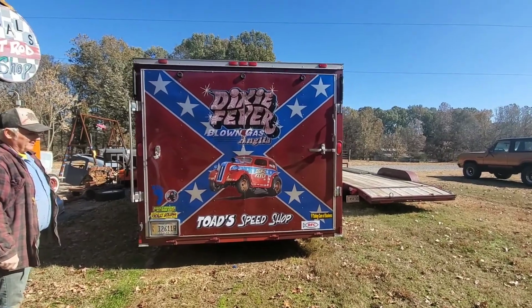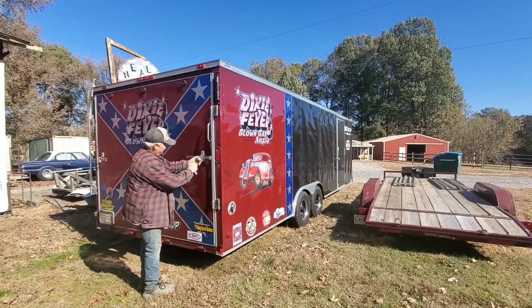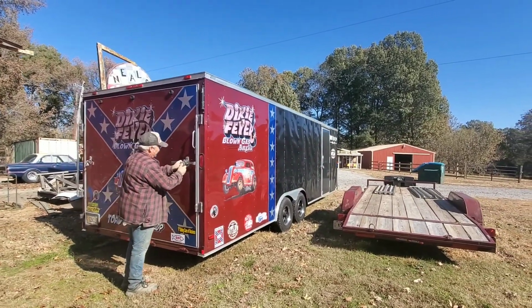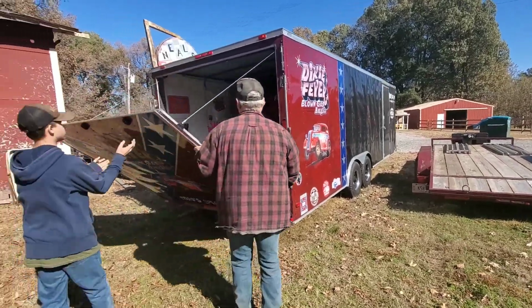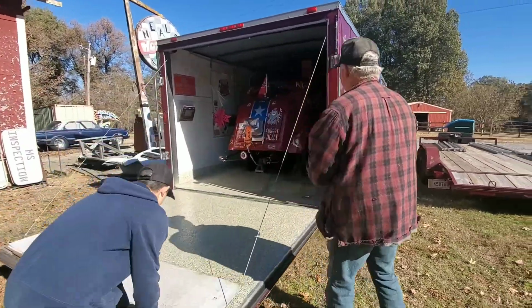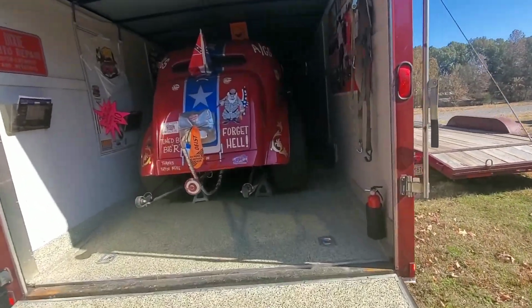And here is the trailer that he's got the blown Anglia in. You got Dixie Fever all over the back of it. They already got it stored for winter, so we're just going to get a peek in here at it. He's going to send me a video or two of it going down the track.